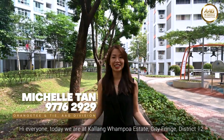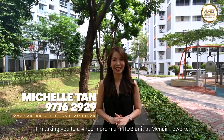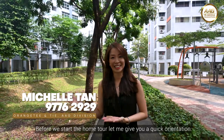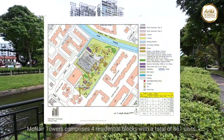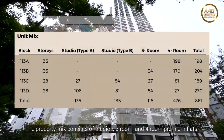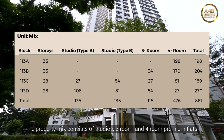Whampoa Estate, City Fringe, District 12. I'm taking you to a 4-room premium HDB unit at McNair Towers. Before we start the home tour, let me give you a quick orientation. McNair Towers comprises 4 residential blocks with a total of 861 units. The property mix consists of studios, 3-room and 4-room premium flats.